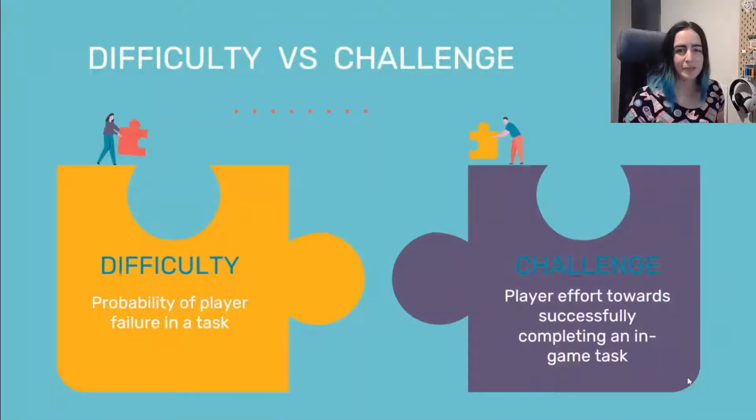Sometimes the terms difficulty and challenge can be used interchangeably, so going with the consensus or the majority view from the literature that we reviewed, we went with the following definitions, with difficulty referring to the probability of player failure in a task, and challenge referring to the player effort towards successfully completing an in-game task.